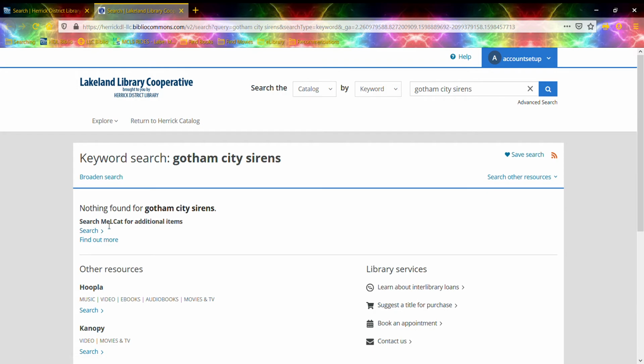You can see right here they've got this "search MELCAT for additional items." It's also going to show up over here under this "search other resources" dropdown. And what MELCAT is, it's the Michigan E-Library Catalog. So a majority of the libraries in the state of Michigan, including university libraries and little public libraries in the UP, have all banded together to share their materials. And so that's available to you.